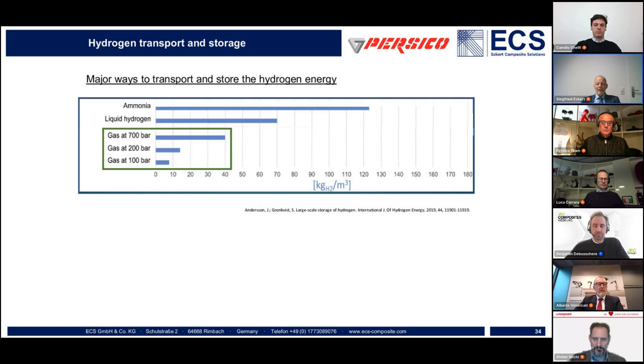The second big solution we see in the market is liquefying by cooling the gas down. Hydrogen liquefaction is an energy intensive process that requires the hydrogen to be cooled to minus 250 degrees. But this consumes up to 35% of the energy in the stored hydrogen. Current methods use a multi-stage process of compression and expansion of the hydrogen gas until it is liquefied.